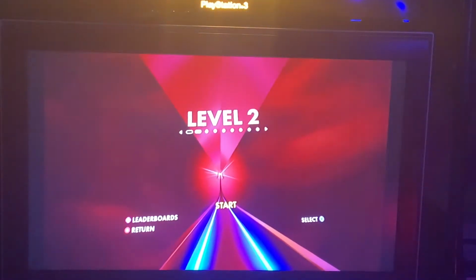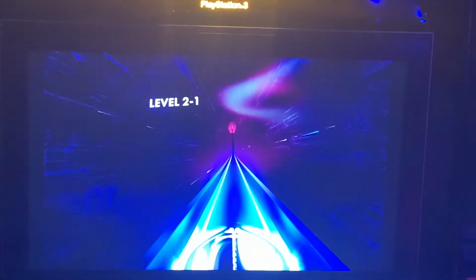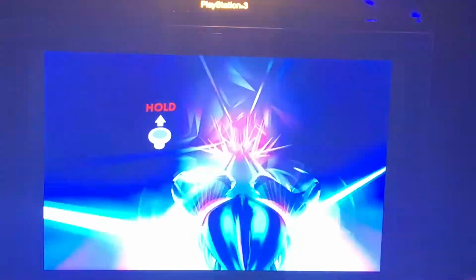So what do we got here? The 2, 4, 6, 8, 10 levels. All right. Cool, let's have a look at level 2. So it started off kind of, not kind of easy, but it definitely got a little bit harder as it went on. I wonder if we're going to chuck in new buttons now as well. Alright, so hold forward.